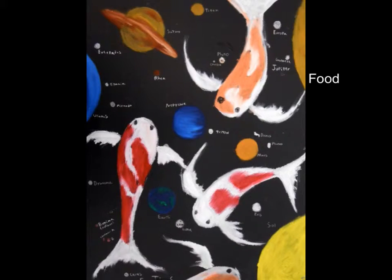Here we have my observing food piece. The food in question that I was observing was a single grape, which you can see as the planet Mars in this picture. When I was creating this, buoyed by my success with the first picture, I just kind of went at it. Didn't really take any time to consider what I was actually doing, and I'm not too happy with the end result. I think the koi fish are just really gestural and messy, and they could have been done a lot more effectively and a lot neater.